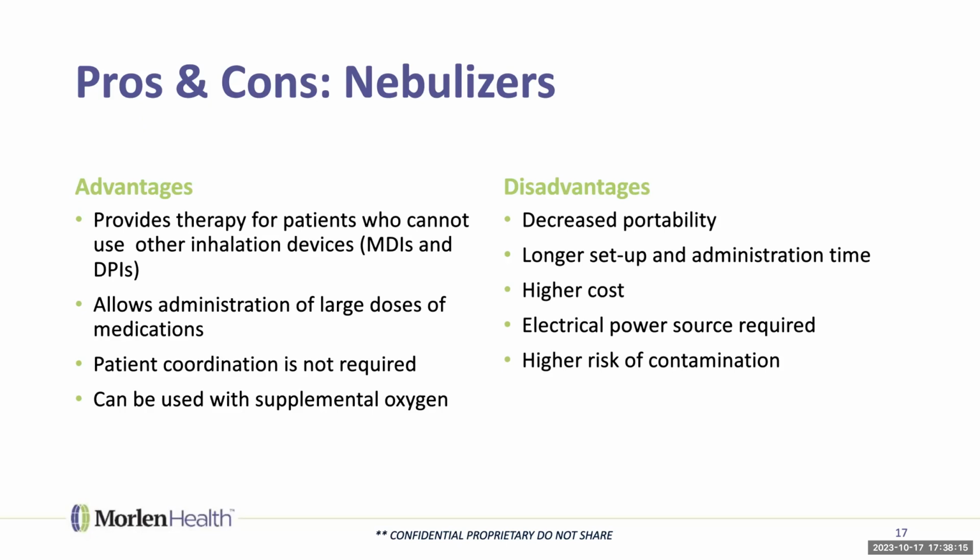Disadvantages of the nebulizer: decreased portability, although they're getting smaller and smaller every year. Longer setup time and administration time. Higher cost, more so because of disposables. You have to get the nebulizer cups, the nebulizer kits. Electrical power sources are required, so either battery operated, some of the portable ones, or you have to plug it in. And there's a higher risk of contamination because it is a liquid.